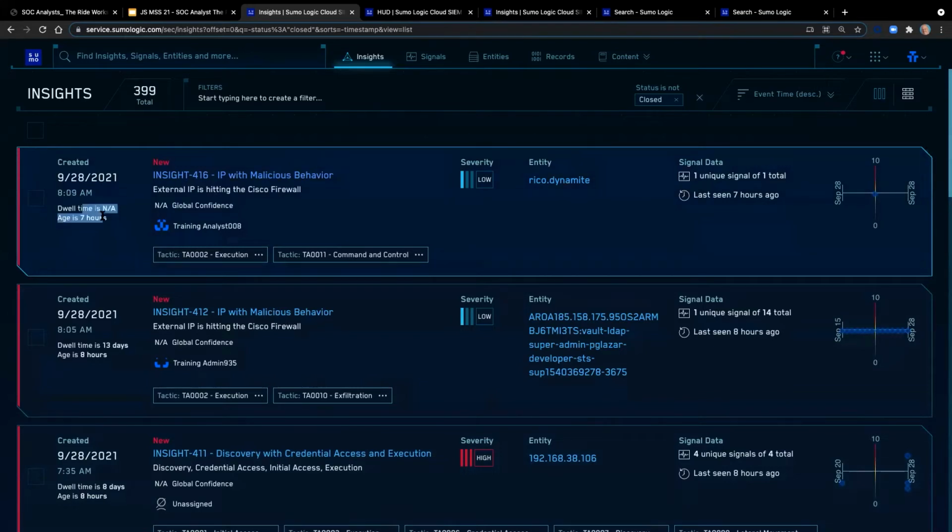Dwell time is how long it has been from the first, remember, because we're combining multiple signals into an insight. So if I look at when the first signal was reported to the point where it was raised to the level of an insight, that's how long this threat has been living in your environment. The insight name, and we can select that if we want to: external IP address hitting a Cisco firewall. So we just get some basic information.